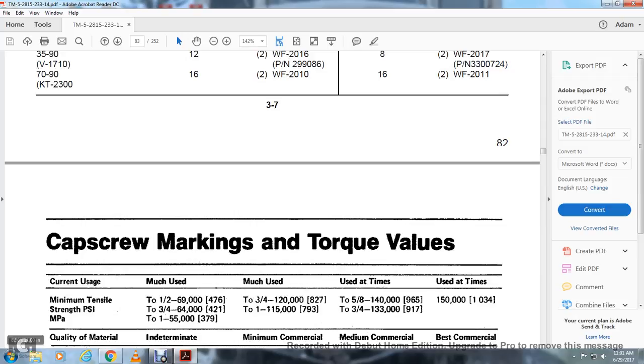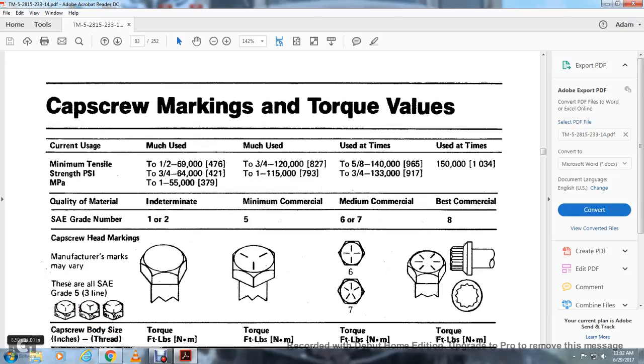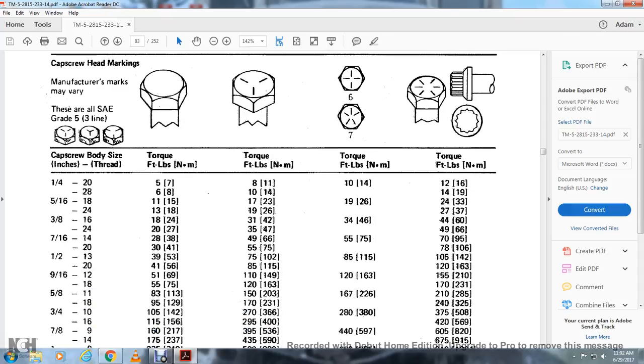Cap screw markings and torque values: minimum tensile strength in PSI and MPa, by SAE grade. Grade 1 and 2 are minimum commercial, grade 5 is medium commercial, grades 6 and 7 are medium commercial, and grade 8 is best commercial. Cap screw manufacturer marks and makes vary; they are all SAE grade 5, with 3 lines. Grades 6 and 7 follow, with cap screw body sizes and torque in foot-pounds.